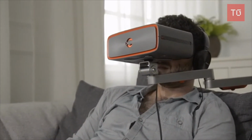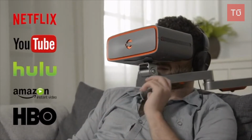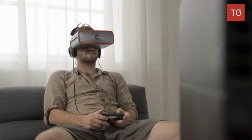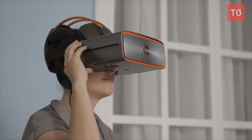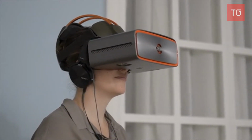Cinera is also super easy to use. It works like any Android smartphone. You can install your favorite streaming apps like Netflix or HBO, or play from a micro SD card. It also works like a TV by simply connecting the headset to a Blu-ray player, gaming console, or a computer. With a simple click, cinera upgrades your conventional entertainment to an immersive and cinematic experience.